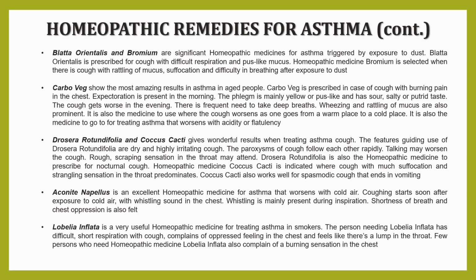Aconite napellus is an excellent homeopathic remedy for asthma that worsens with exposure to cold air. Also, when the coughing starts soon after exposure to cold air with a whistling sound in the chest, when the whistling is mainly present during inspiration or inhalation, and also when shortness of breath and chest oppression are felt.